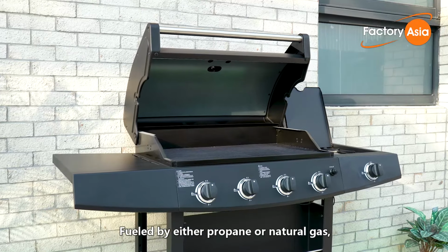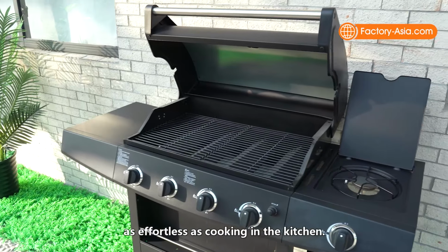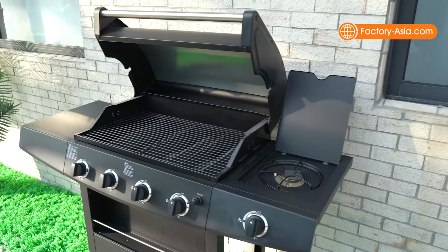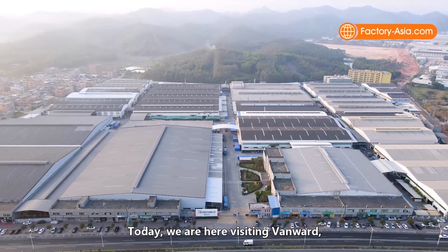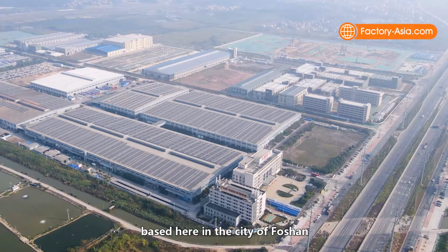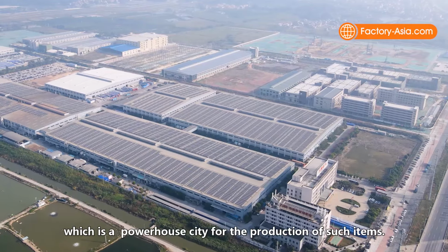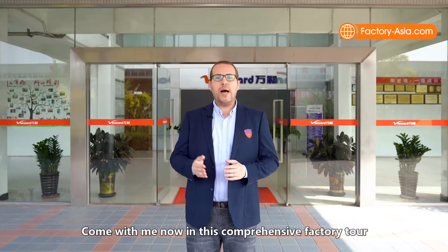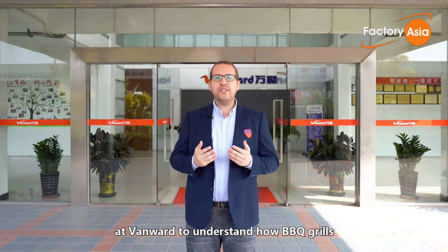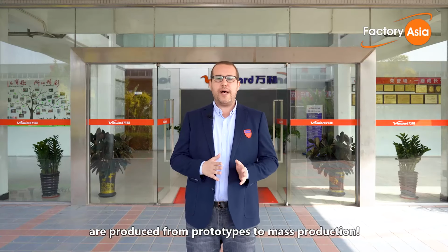Fueled by either propane or natural gas, these gas grills make outdoor cooking almost as effortless as cooking in the kitchen. Today, we are here visiting Vanward, China's largest manufacturer and exporter of professional gas appliances, based here in the city of Foshan, which is a powerhouse city for the production of such items. Come with me now in this comprehensive factory tour at Vanward to understand how barbecue grills are produced from prototypes to mass production.